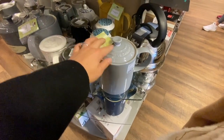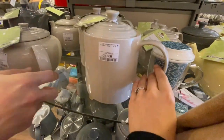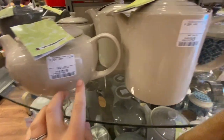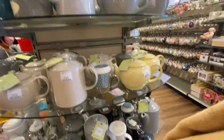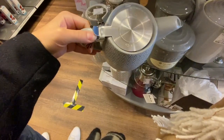Something I have been on the lookout for in Homesense is some of the Le Creuset mugs. I couldn't find any this time, but I did find these gorgeous sort of teapots. They were $12.99, down from £40 and £44. The Le Creuset stuff is lovely, but I kind of want it in a really natural colour, and I couldn't quite find those.